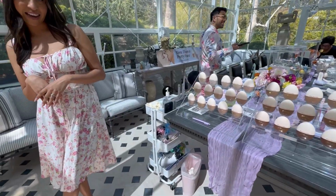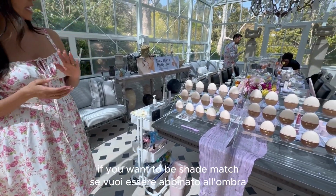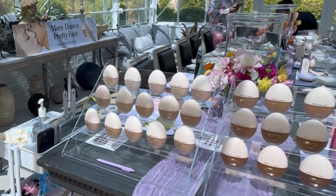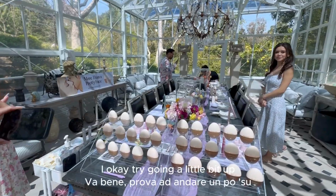Shade matching today. So if you guys know your shade, we can use the same shade you already use. If you want to be shade matched, you can. We'll have you choose one of the egg designs, and then you'll get to take it home at the end of the day with your design. Okay, nice. Do you guys want to be shade matched?